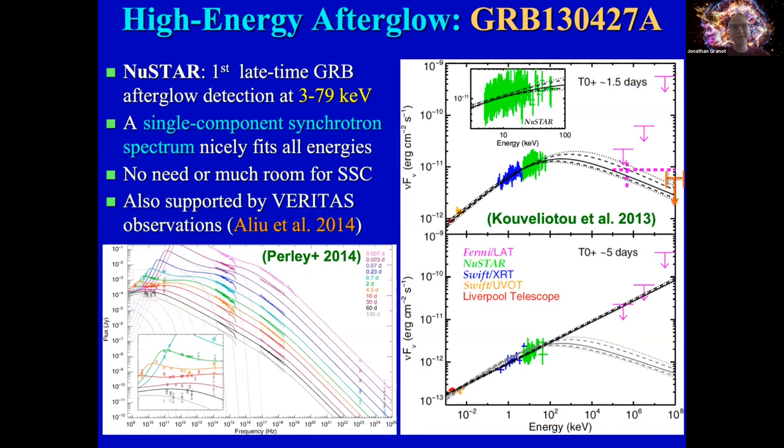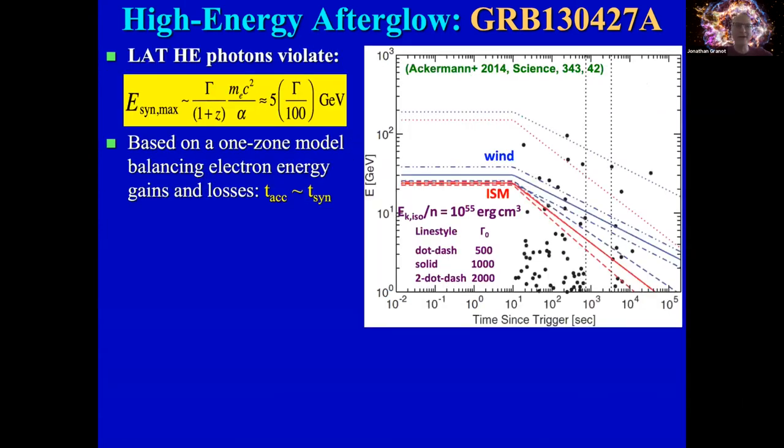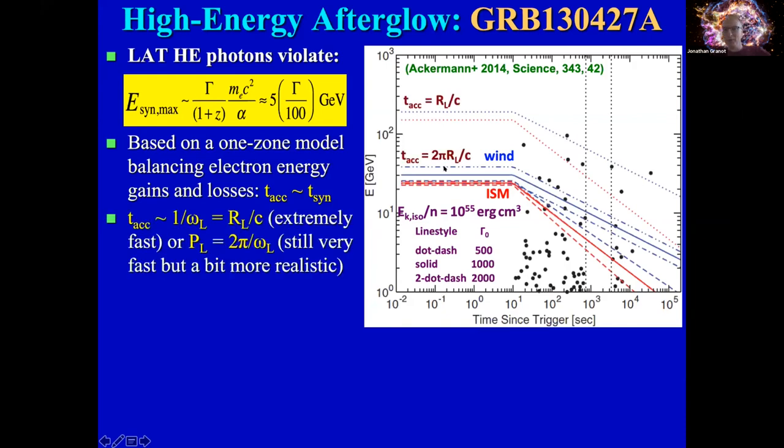And why is this so interesting? Because it clearly violates the famous maximum synchrotron photon energy limit. Now this limit, the so-called Bühler limit, is based on a one-zone model balancing electron energy gains and losses, equating acceleration time to synchrotron energy loss time. And you can see the two lines here, where even the lower lines are very conservative.